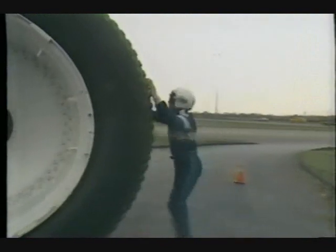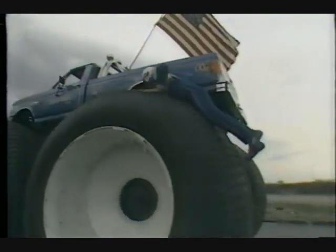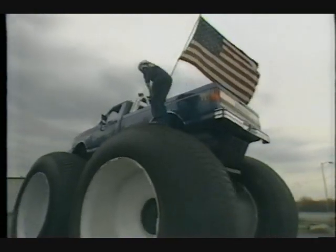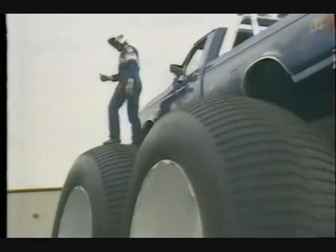I must admit, the first time I saw it on videotape, I thought, well, that doesn't look that scary. Until I had actually gotten in the truck and realized how far up in the air I was. Then it became very scary.